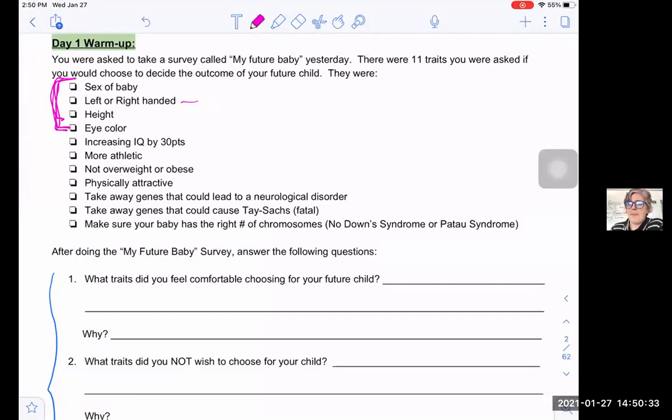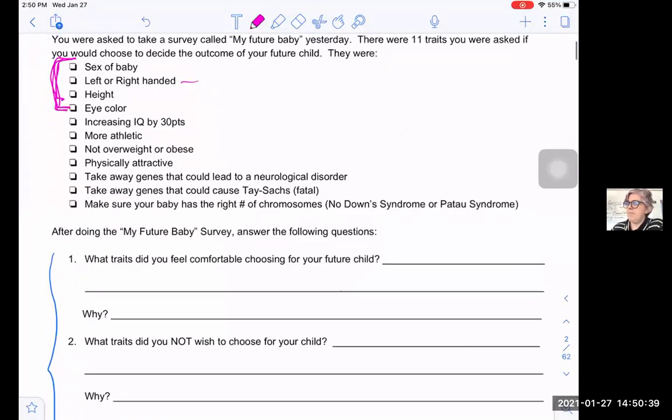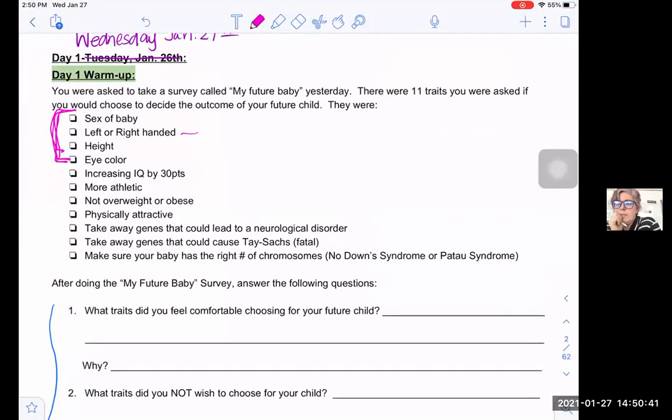Yes, it could be a recessive gene. That's true. Yep. So eye color is actually controlled by more than just one pair of alleles, but again, most people that have brown eyes don't normally have blue-eyed children. Sometimes they do.